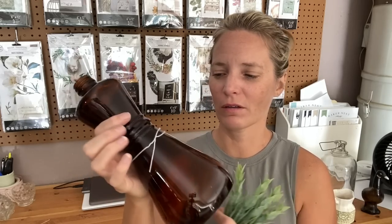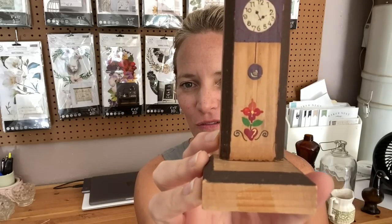This is the only one I found, but cool shape, cool size, $3. Awesome. All right. When I am pulling together vignettes, I love finding just little different things that you're just not gonna see everywhere. Something that's just gonna make it kind of stand out. And so that is what this little dollhouse clock is. Look at how cute that is.